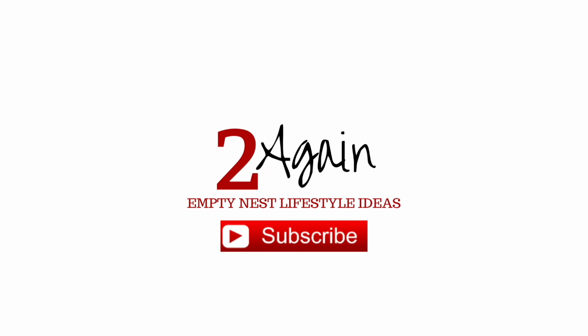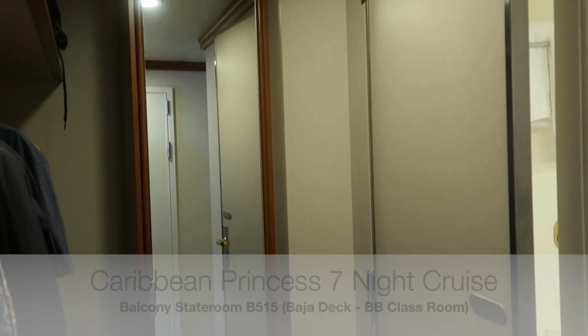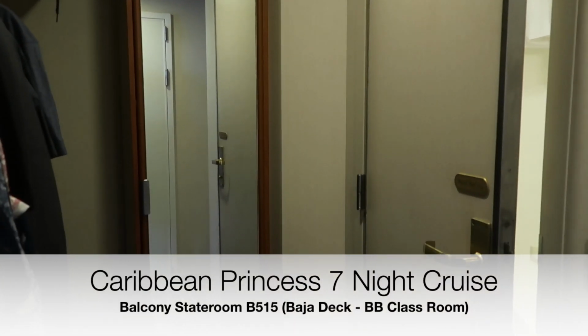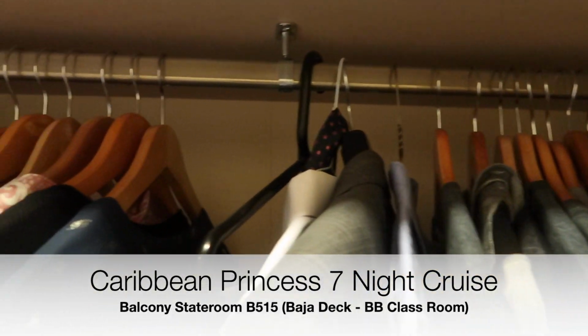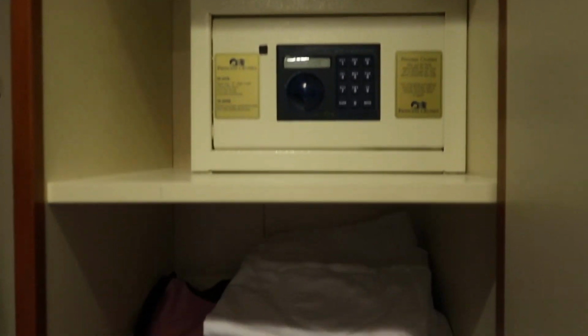We are on board the Caribbean Princess, sharing inside our balcony stateroom 515, Deck 11, Baja. Staterooms across Princess's fleet are fairly similar. This is, like I said, a balcony stateroom. It's a Class BB. As you can see inside the closet, there are plenty of hangers and then a shelf up above. Next to the closet is a cabinet that has even more shelves along with your room safe.